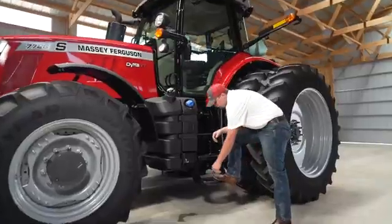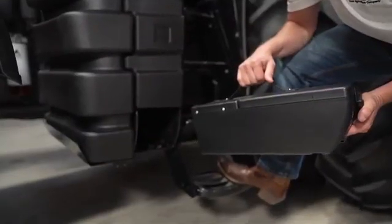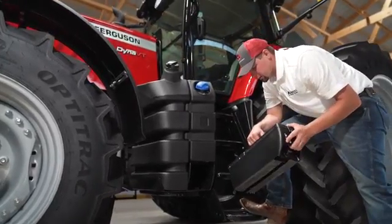Here you'll find a removable toolbox. This is really convenient. Say you have an issue with your planter or tool that you're pulling and you need to go work on it, just grab the toolbox, go straight back there and go to work.